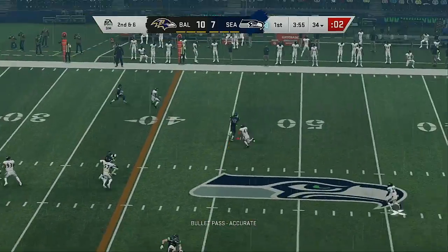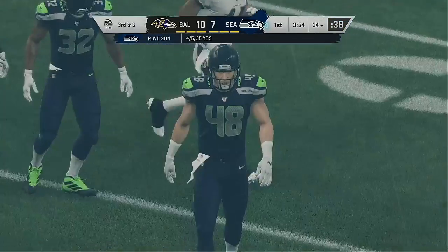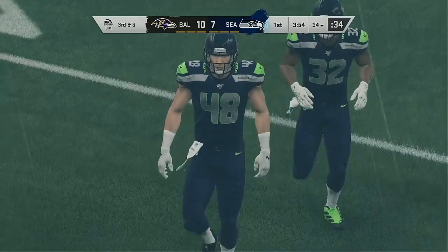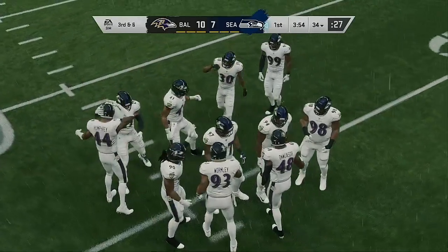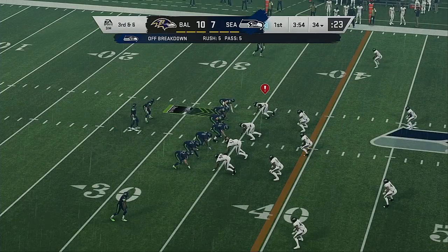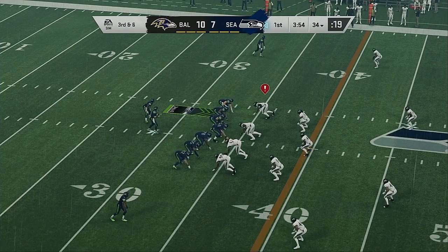To throw on second and six. Wilson throwing over the middle, but it's incomplete. Oh, man, for him to be that wide open and drop it. Sometimes you have just too much time on your hands, right? You end up thinking way too much, and your hands get shaky. And yes, he's a tight end, but that's a catch he should have made. So after the second down incompletion, they'll come up now against a third and six.